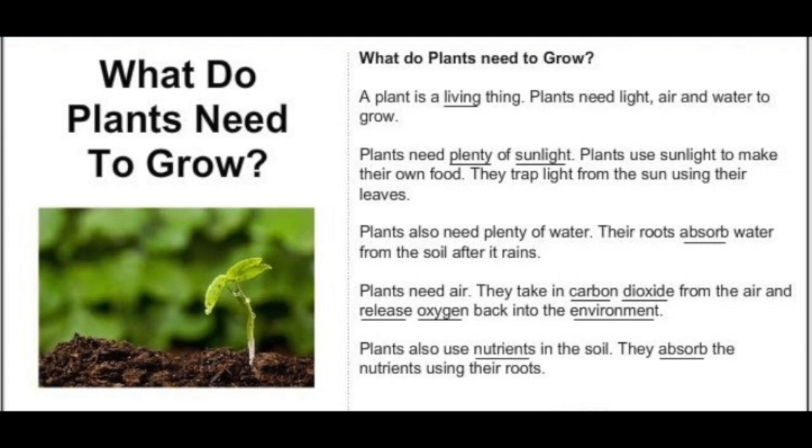Plants also need plenty of water. Their roots absorb water from the soil after it rains. Plants also need air. They take in carbon dioxide from the air and release oxygen back into the environment. Also, plants need nutrients in the soil. They absorb those nutrients using their roots. So plants are living things and they help us.